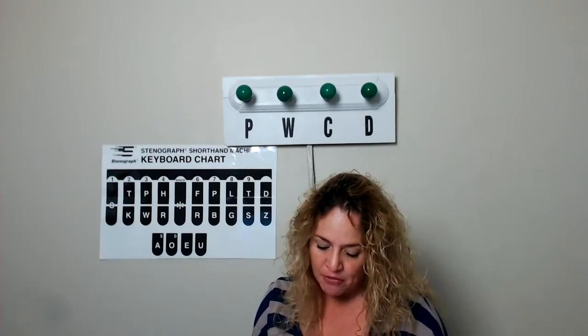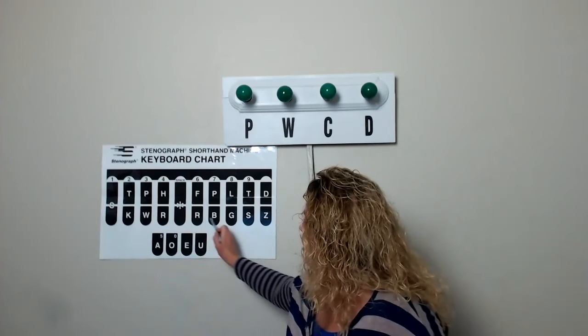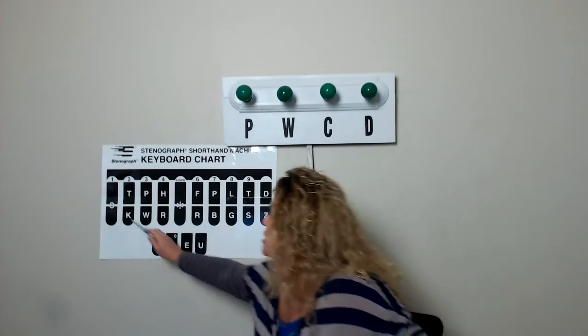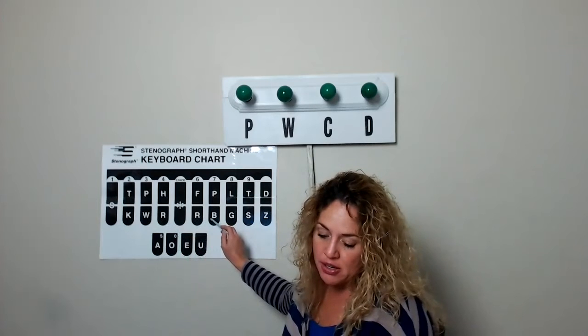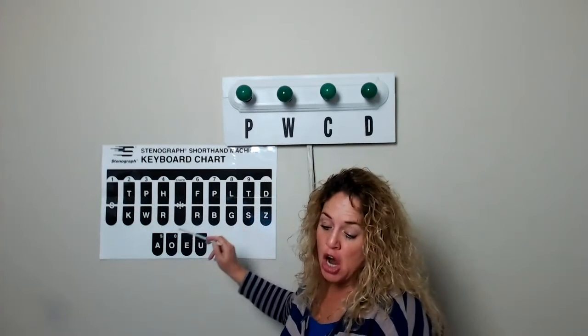Now let's go ahead and go over the SH words. Line 9. We have stash. Again, SH is going to be the RB. So you want to look at that RB as an SH. Stash, S-T-A-S-H. Rush, R-U-S-H. Fish, F-I-S-H.